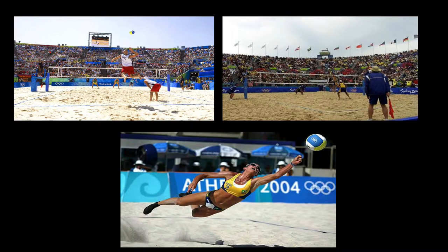Since then, activities like surfing and volleyball have grown tremendously into almost trillion-dollar industries in some cases. Definitely many tens or hundreds of billions of dollars. We just had the World Championships this weekend in Long Beach with volleyball. And it's sand volleyball that we do.